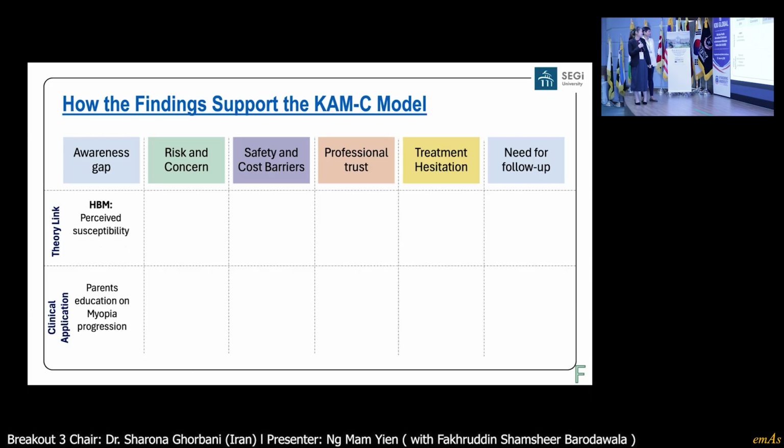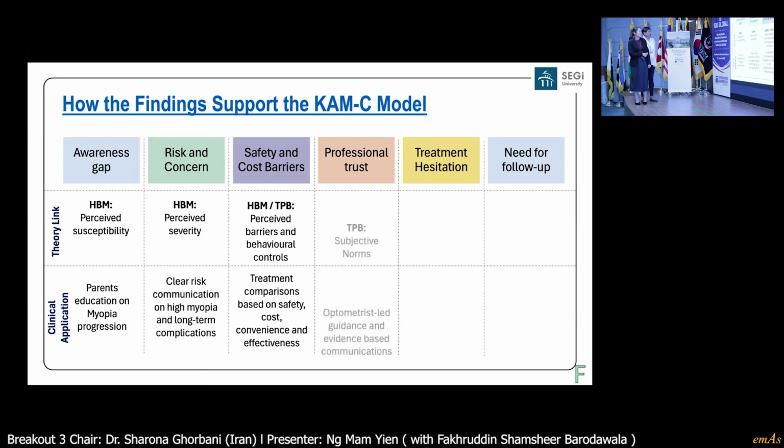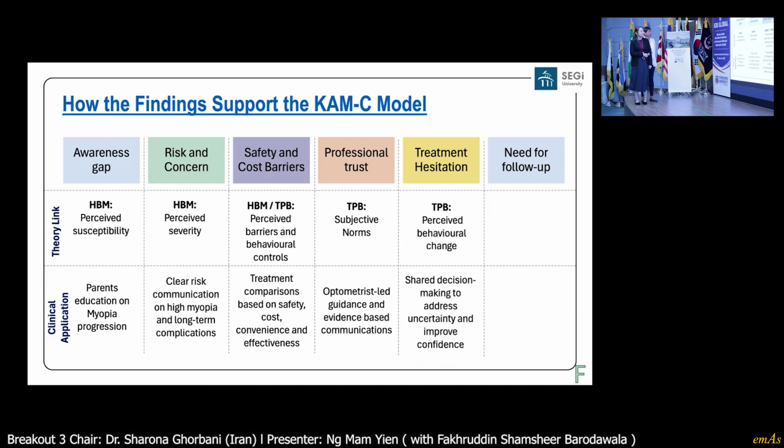Now, clinical application is the most important in this case, because if you want to fill the awareness gap, education about the progression of the condition is very important. So as a clinician take-home message, that's really important. When it comes to risk, we want to communicate the clear risk of not taking up the treatment so that the parents understand. We are also very much inclined toward explaining the various treatment options based on safety, cost, convenience, and effectiveness, so they can make an informed decision.